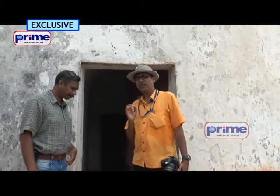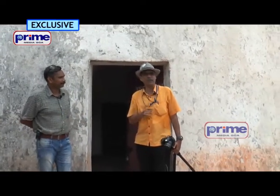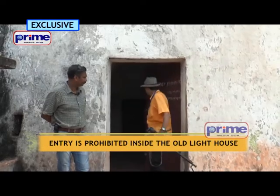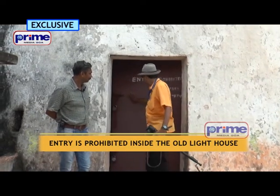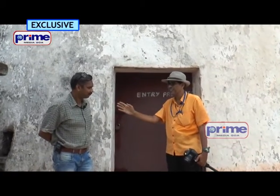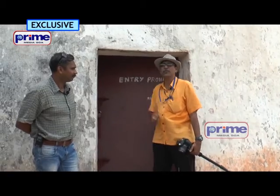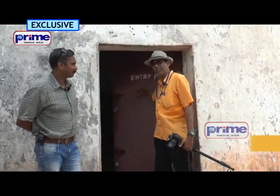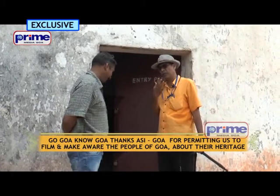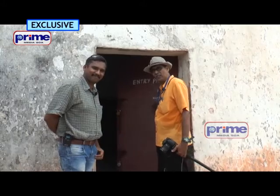So, we have now come onto the mezzanine or the first floor of the fort, and we see this door. On this door is written, entry prohibited. Nobody is allowed to go in. But thanks to ASI, they have allowed us to take these graphics and bring them to you wherever you are in Goa or in India. For the people. Because these things belong to the people. So let us enter inside and see how the lighthouse looks.